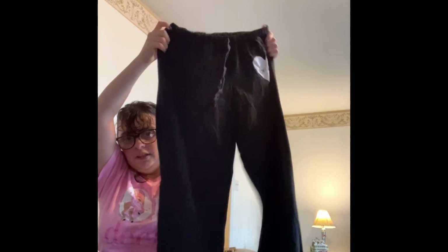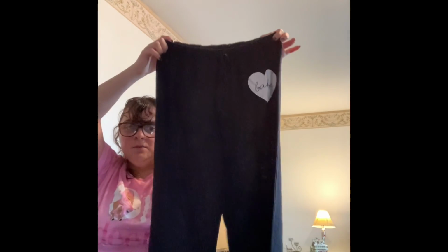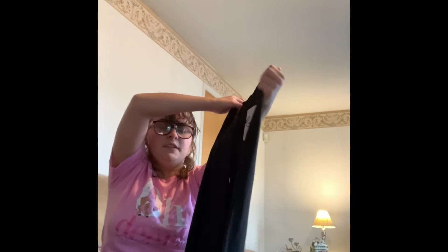The next pair, I wore these to work because I had to wear black pants. These are these black sweats. They flare down at the bottom. These were a size medium. I got them from Five Below. It just says babe on the side, and I think it's very cute.